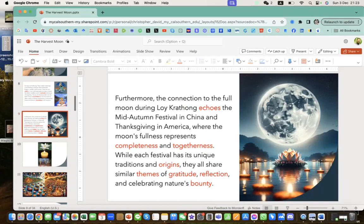Let's keep reading. Furthermore, the connection to the full moon during Loy Krathong echoes the Mid-Autumn Festival in China and Thanksgiving in America, where the moon's fullness represents completeness and togetherness. Again, that's referring to Mid-Autumn Festival, not Thanksgiving, actually. But while each festival has its unique traditions and origins, they all share similar themes of gratitude, reflection, and celebrating nature's bounty. And that actually refers to just the Thanksgiving.